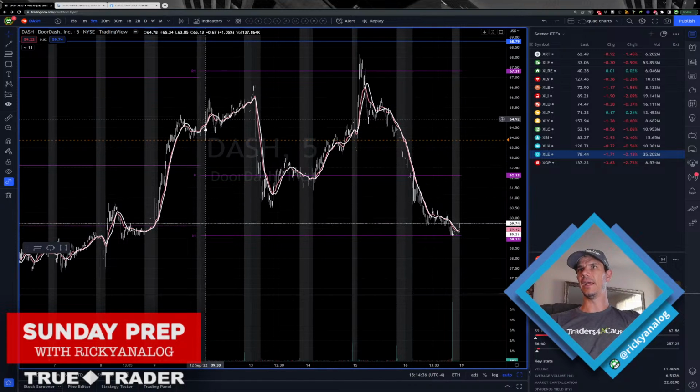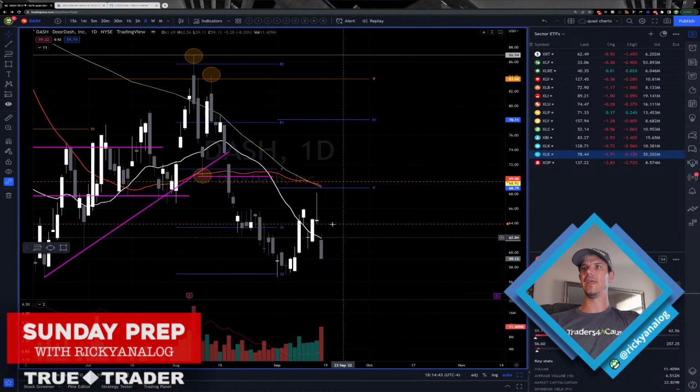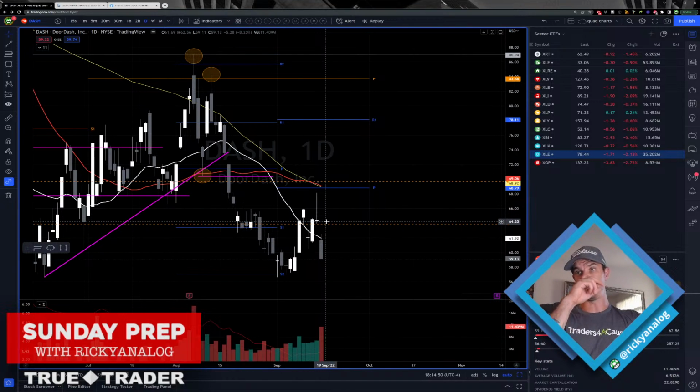You just see support got under it, was resistance for a while, and now we gapped below it, right? That was kind of the thing that gets me: you had that nasty day on Thursday, but then the gap down, and we haven't retested. So we fill that gap. I kind of want to fade any kind of pop into 64 on Dash.